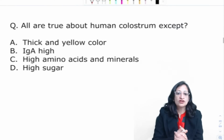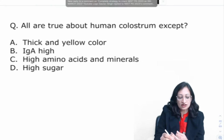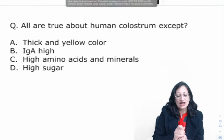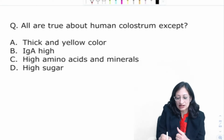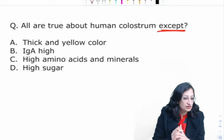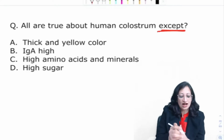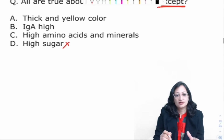Now, all are true about human colostrum except. Yes, what is the answer? So, thick and yellow color, IgA high, high amino acids and minerals, and high sugar. So, what is the correct answer? All are true about the human colostrum except. Yes, very good. So, D. D, high sugar, yes. So, sugar is not high in colostrum. Rest of all are correct, right?